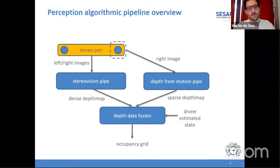So this is an overview of our algorithmic pipeline. As you can see, we rely solely on a stereo camera pair, and so we have two different algorithms that are running in parallel. The first one is a classic stereo vision pipe that uses both images, and the second pipe is depth from motion, that uses only one camera, but images that were taken at different times.